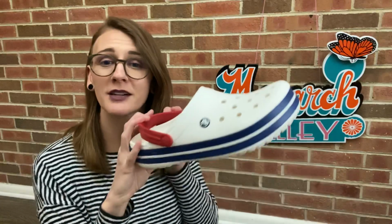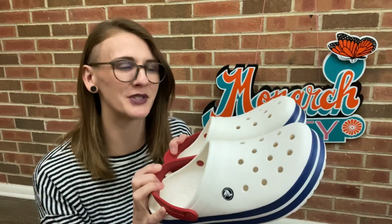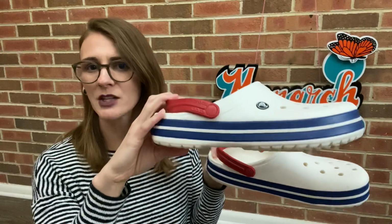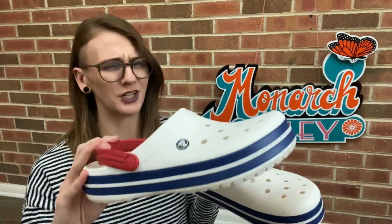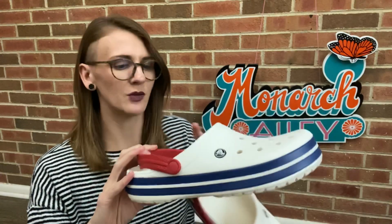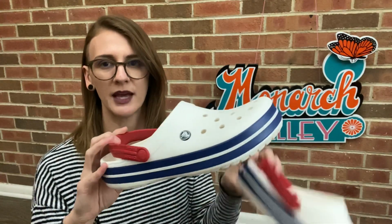I showed you the Crocs already. Ginger Marvin often boasts her Crocs sales, so now when I find them, if they're a good price, I go ahead and pick them up. And these were, I think, like $2. Men's Crocs. I actually kind of like the design of them, even though I'm not going to be wearing them myself. I like the white with the blue stripe and the red strap at the back, or I think you can wear it like that too.